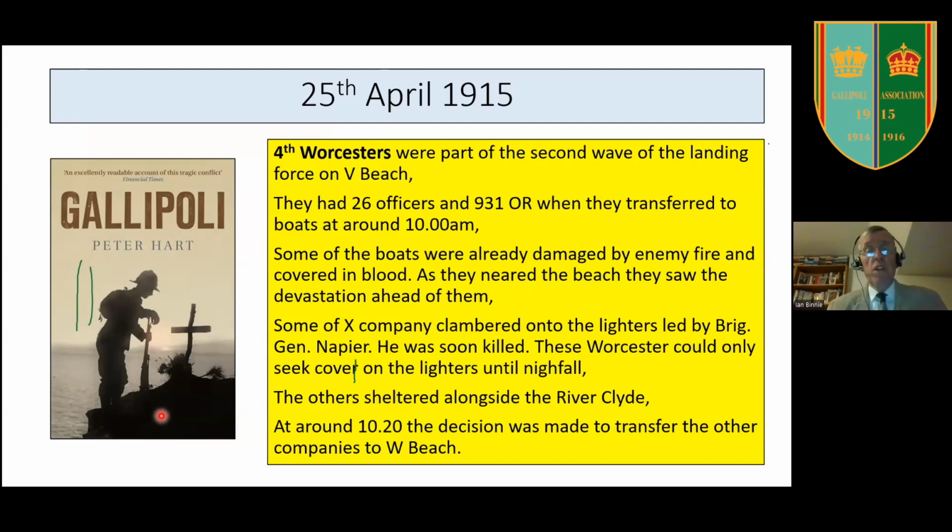Now, I mentioned the Stack book, but for those of you joining us for the first time or want to learn more about Gallipoli, a really good starting point, this excellent book, that is Gallipoli by Peter Hart. I don't earn any commission on recommended books because I'm going to recommend a couple of others later on.